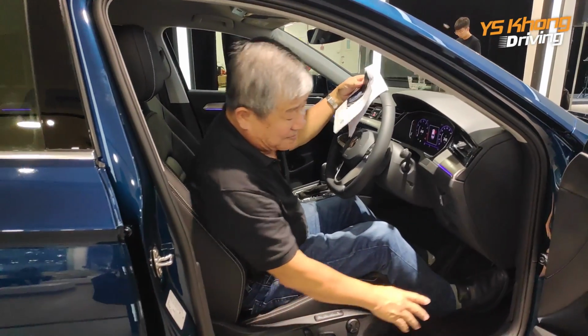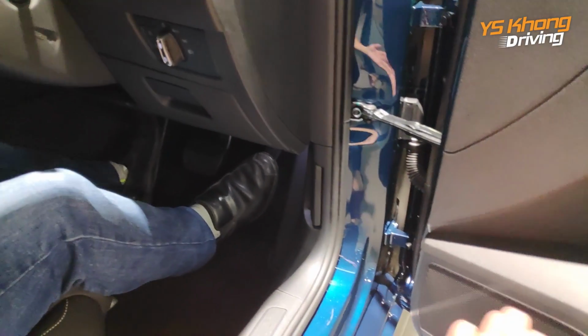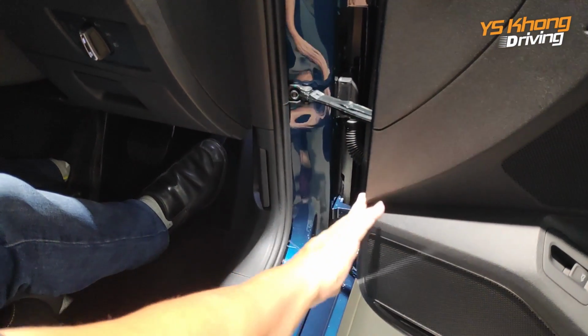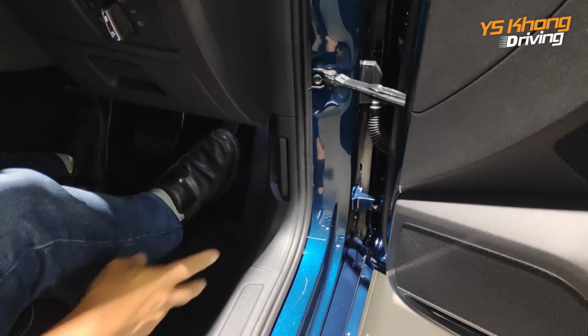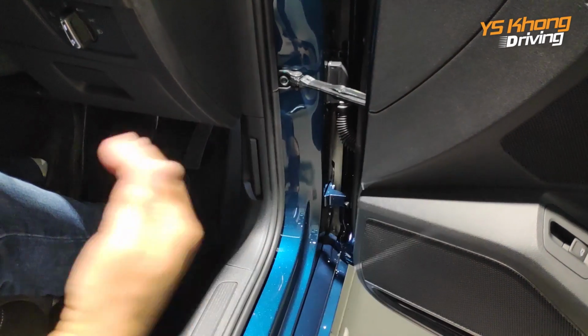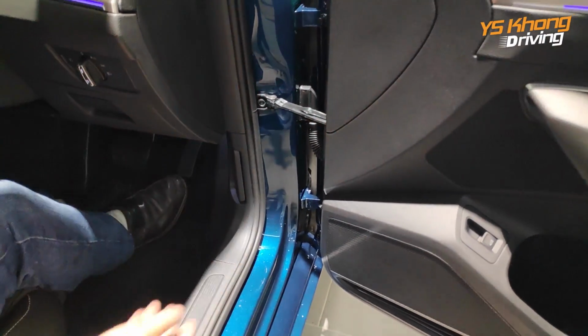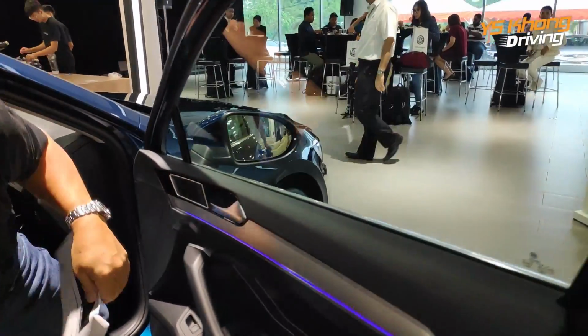Okay, I think the note here about this, this is the bonnet catch, and if I close the door, this part of the door will close here. That means you cannot open the bonnet when your door is closed. This is a safety feature, okay? Okay, let's pop the bonnet and let's look at the engine.